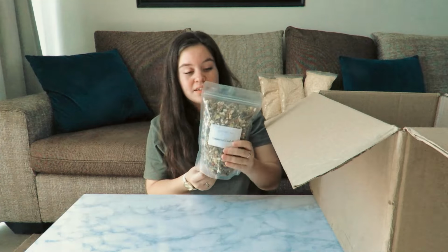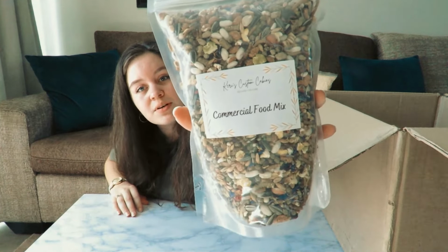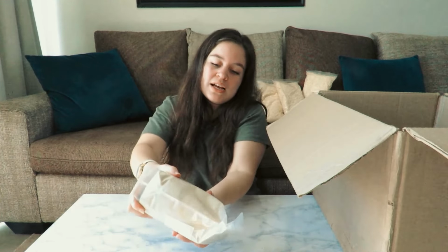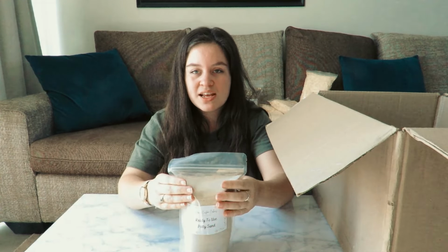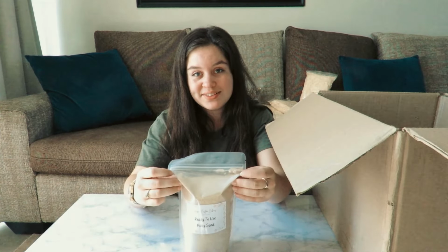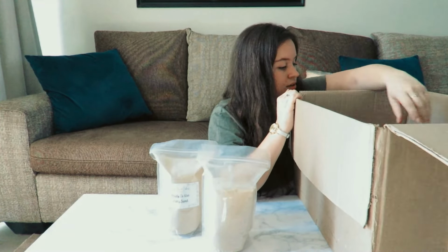This is the Hammy food, commercial food mix, which is great. It's got a few little bits and bobs in it. We've got our potty sand. So as you know, we've had our hamster for a few days now, so we kind of understand what she likes and what she doesn't like. And what she absolutely loves is her little potty box. So little sand bath. I'm just trying to see if I can find her little potty box.